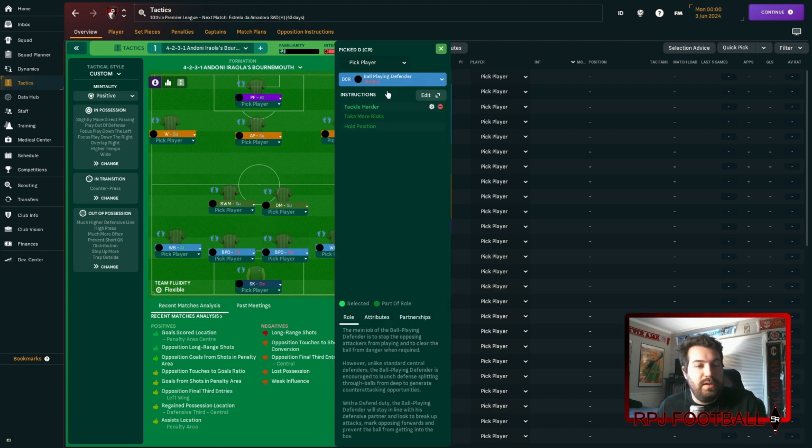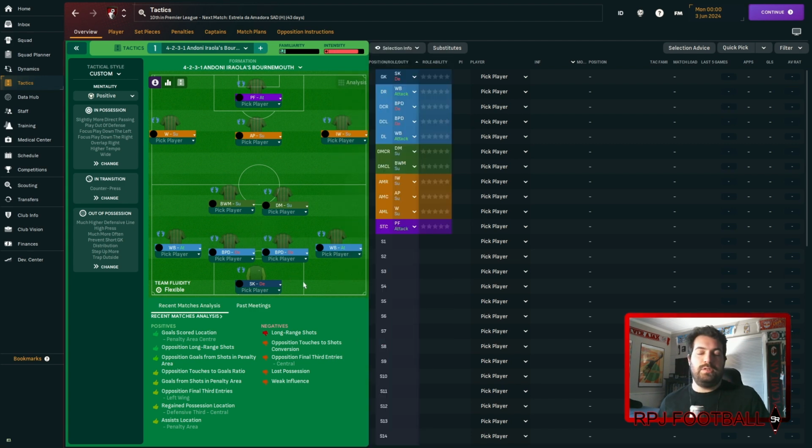The ball-playing defender in the middle has tackle harder, and the left also has tackle harder. Now, this is where earlier I mentioned the fact that when they are not high-pressed, they look to play and carry the ball out before being direct. And they like to be a little more direct. This is encouraging for you to maintain possession. So this is kind of like the better version of the tactic.